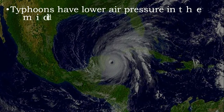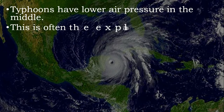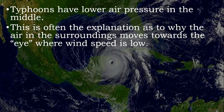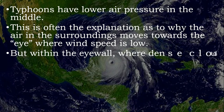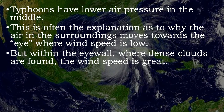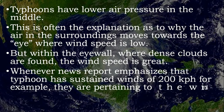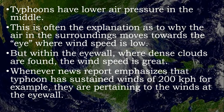Typhoons have lower air pressure in the middle. This is often the explanation as to why the air in the surroundings moves towards the eye, where wind is low. But within the eye wall, where dense clouds are found, the wind speed is great. Whenever a news report emphasizes that a typhoon has sustained winds of 200 km per hour, for example, they are referring to the winds at the eye wall.